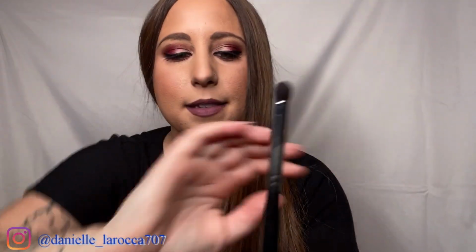And then my second favorite brush, I would have to say, is the bullet crease brush from Morphe. It looks like this, and this is the M321 brush, and this is my all-time favorite brush to get sort of like in your crease or a little bit under your brow bone, to get a little bit in the corners. This brush is amazing. I'm obsessed with this brush.